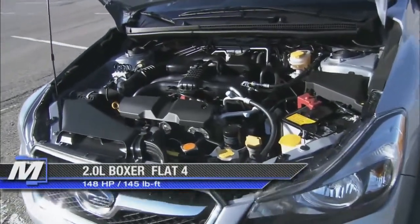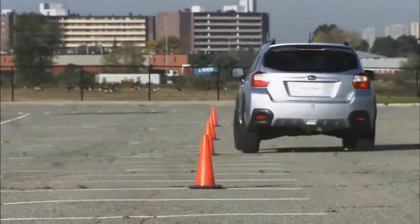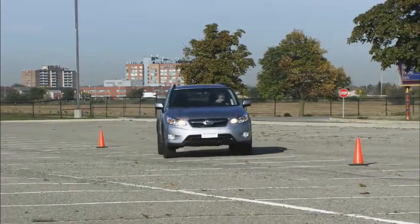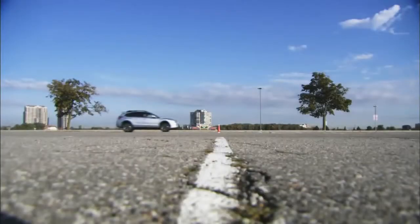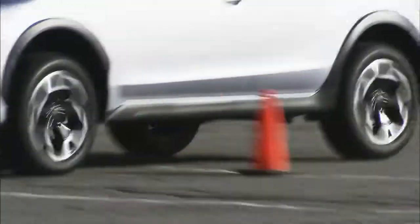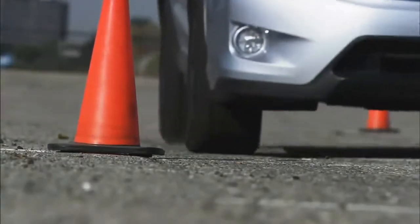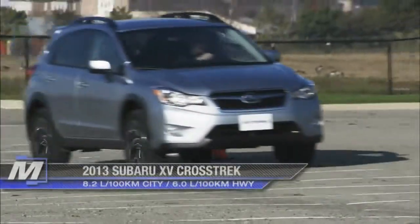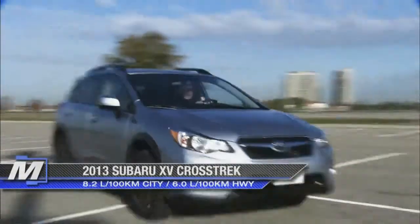Based on the Impreza, the Crosstrek employs Subaru's 2-litre boxer engine. In this case, it puts forth 148 horsepower and 145 pound-feet of torque at a respectable 4,200 RPM. As is the norm, the boxer engine does have a somewhat gruff tone, but it is a smooth operator that does not mind revving. Sadly, it does a lot of that, and as a result consumed a test average of 10.1 litres per 100 kilometres.